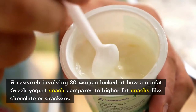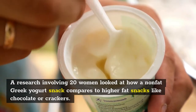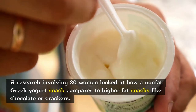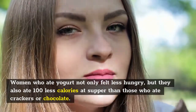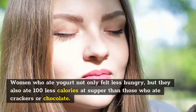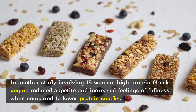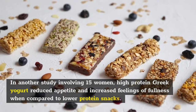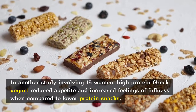A research involving 20 women looked at how a non-fat Greek yogurt snack compares to higher-fat snacks like chocolate or crackers. Women who ate yogurt not only felt less hungry, but they also ate 100 fewer calories at supper than those who ate crackers or chocolate. In another study involving 15 women, high-protein Greek yogurt reduced appetite and increased feelings of fullness when compared to lower-protein snacks.